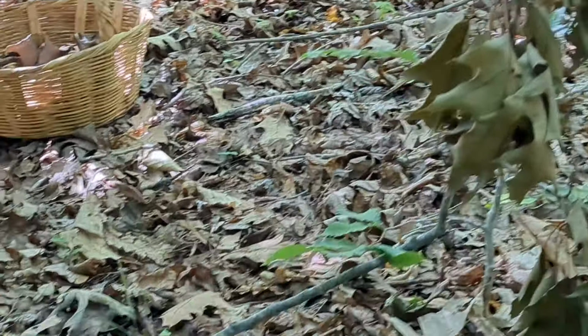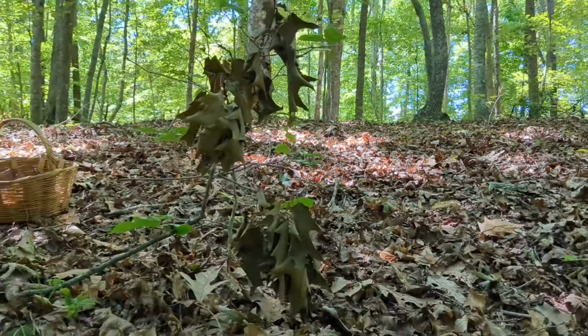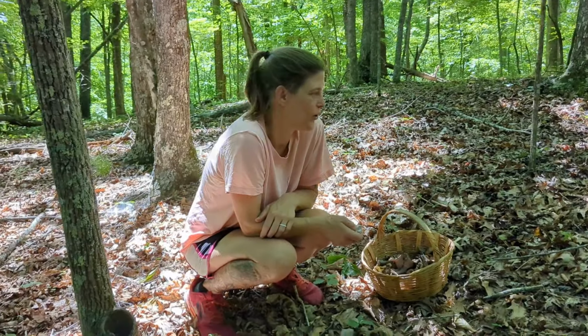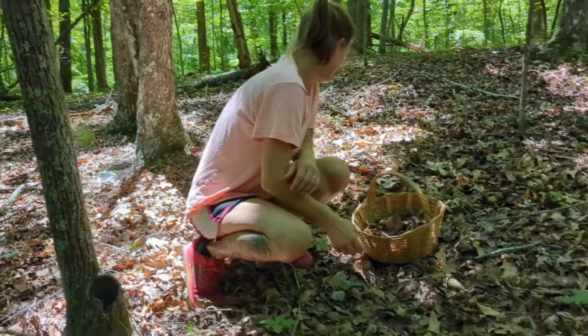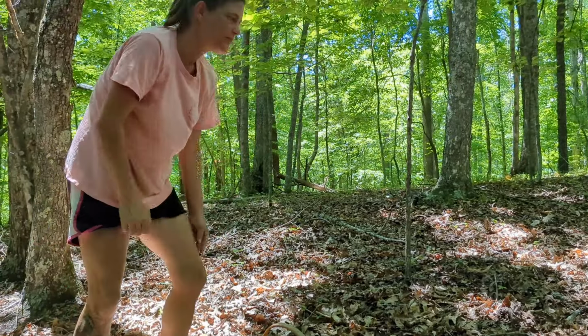So walking and scanning doesn't really work for this, huh? Like you would do for something that's orange. Yeah, not unless you're lucky. Time and distance equals mushrooms. And a little bit of luck.